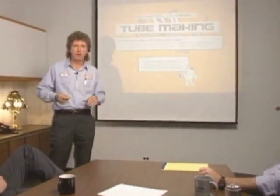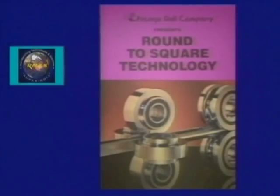I see our friends have joined us again. Welcome in. We're on our fourth tape here. The first tape we talked about, of course, was the actual workings of the tube mill, how it works, what it's supposed to do. The second one was the actual setup and procedures. I'm sure you have that one, and that was reinforcing some of the operator training situations. The third one was familiarity of the operator relative to its tooling. And the fourth one is going to be squares and rectangles from round tubing.